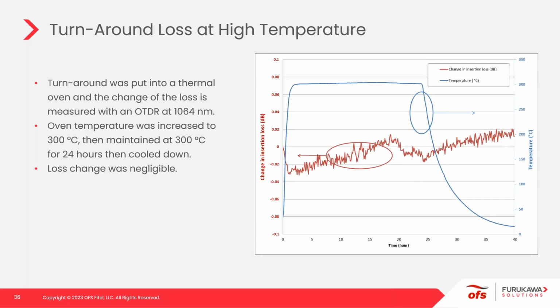We also measure the loss at high temperature and plotted here. The x-axis is time, y-axis is the temperature or the change in the insertion loss. We can see here the temperature is changing from room temperature to 300 degrees C and maintained for about 24 hours, then cooled down. And the red line is the change in the insertion loss. We can see it's less than 0.4 dB and 0.02 dB. So the change was negligible.